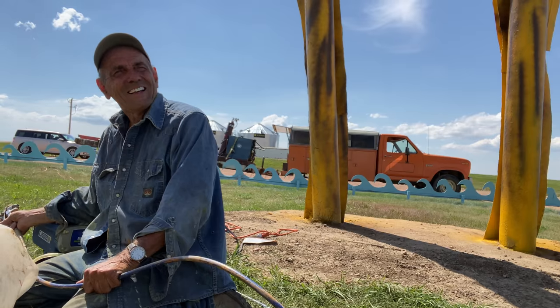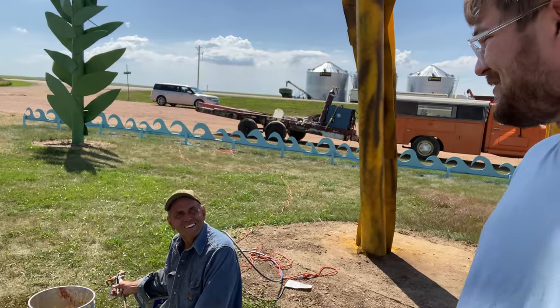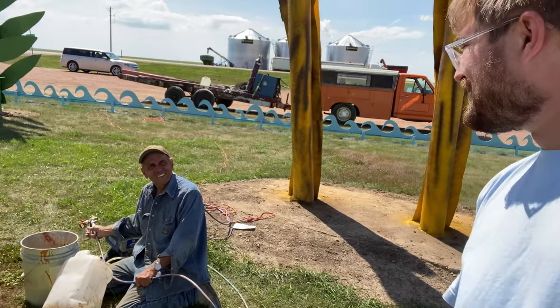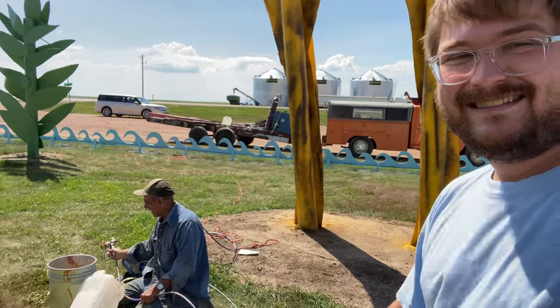I love it. Gary, you have done an awesome job here. All of this has been fantastic. It's so cool to meet you. Thank you. And hopefully you'll see some other people with electric cars traveling through to stop at your sculptures. I hope so more than you hope. Yeah, it was very nice meeting you. Thank you. Have a good one.